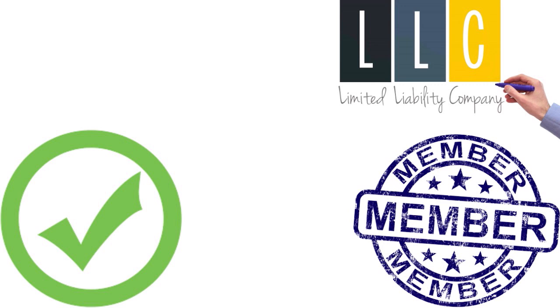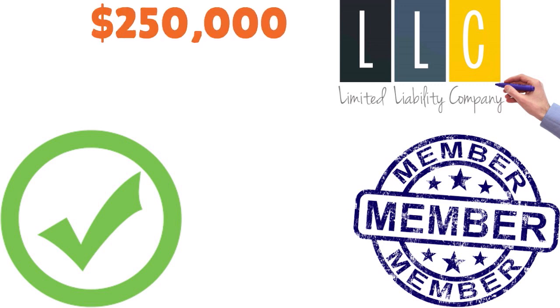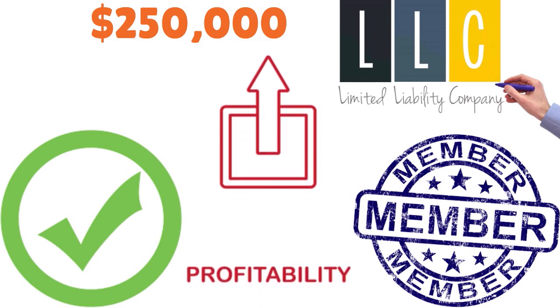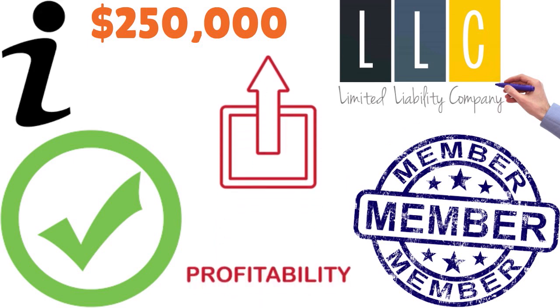And one thing I want to say here is that Blue Fed can actually fund you all the way to $250,000 if you're able to collateralize the loan, for instance, or you're able to provide additional documentation about your LLC profitability, your LLC sector, all kinds of information about your LLC. Just keep in mind that all the credit unions I'm talking to you about today will ask you to provide your EIN.